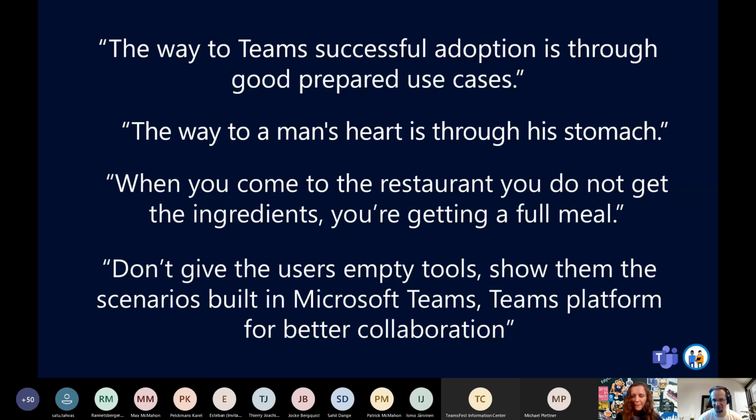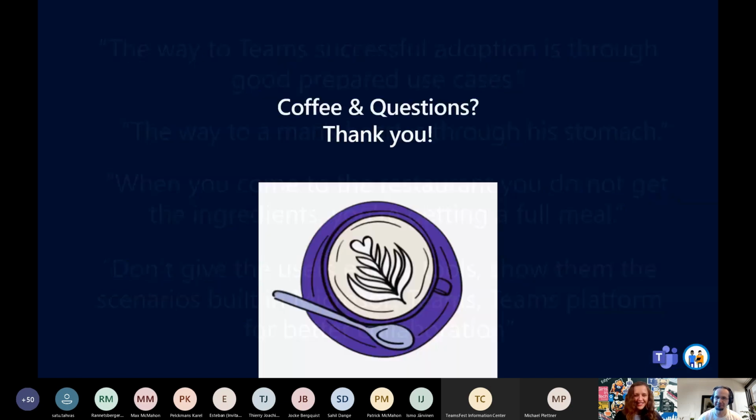It's easy to send a link to docs.microsoft.com and say there's full documentation, use it. Yeah? And that's not the case. That's not the case. So hopefully these scenarios were kind of interesting for you.